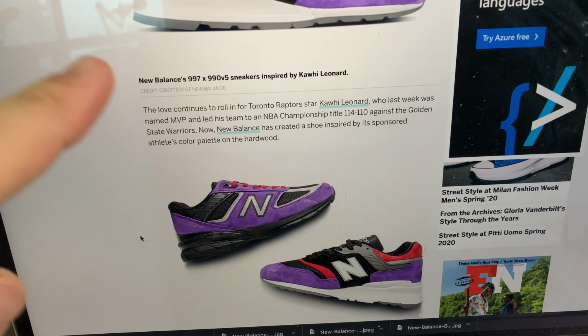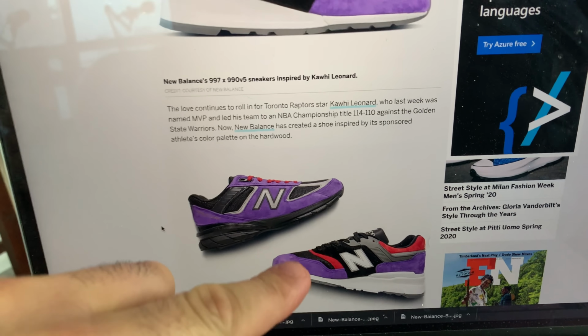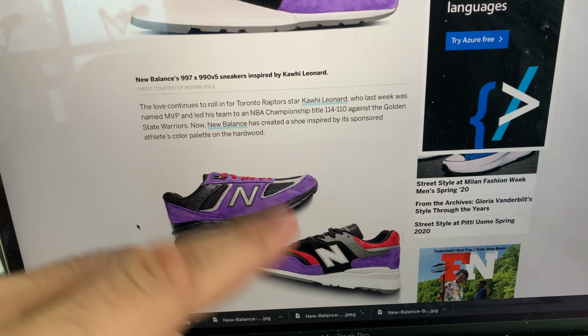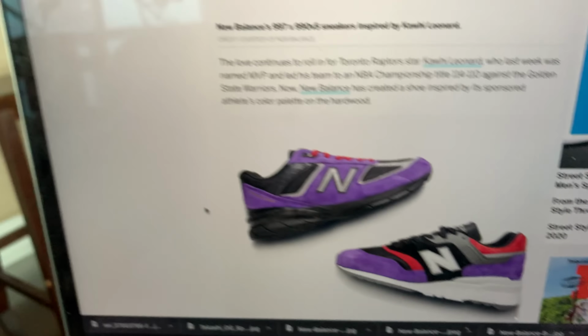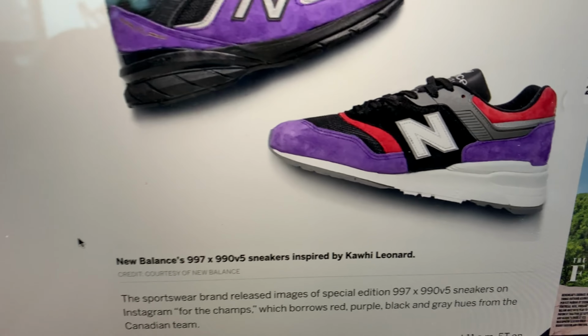So this is the New Balance 990 V5s, and this is the New Balance 997s, so it's straight up 997. The one that I showed you earlier in the video is a 997S, aka 997 Sport, I believe. This one's just a straight up 997. One of the most comfortable shoes in my collection by far, and this is not a bad colorway whatsoever. This one, on the other hand, the color blocking to me is a little sus. Woody.